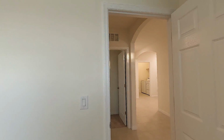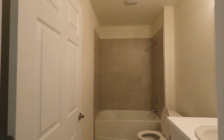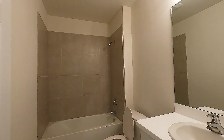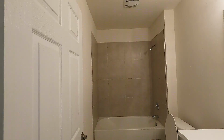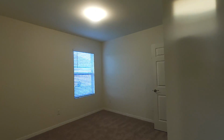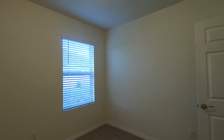This home is 1,828 square feet under air. So it's a nice size. You know, not too big, not too small. Here's your guest bathroom, your sink, your bathtub, and your tile on the wall. The reason why I say that is because other homes, they put a complete plastic tub with plastic wall. So that one has tile.